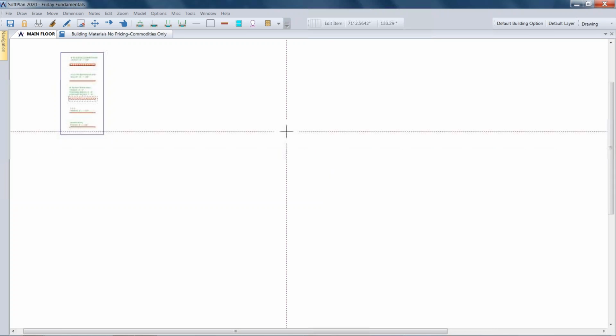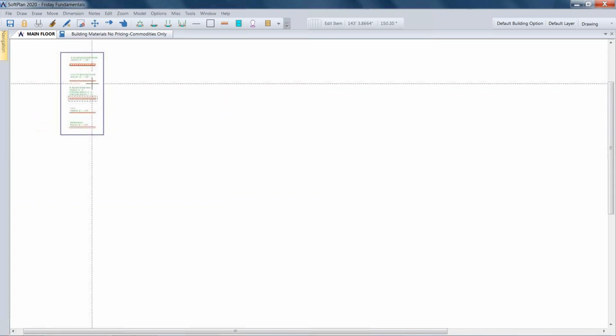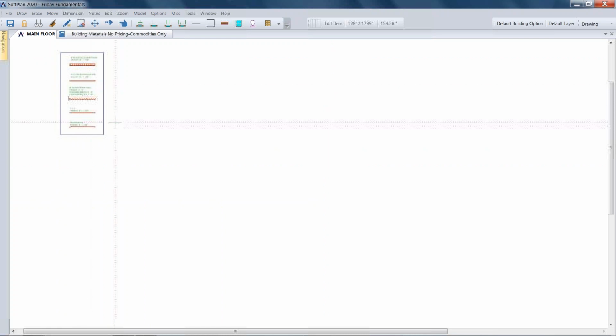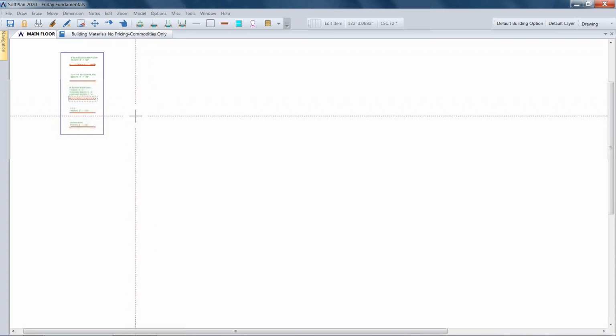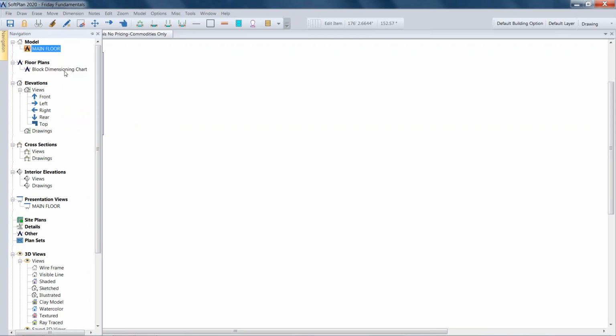Now, that said, I'm not going to use this. I'm just going to show you that this is something I do use on a regular basis. It makes life a lot easier and a lot faster. I'm interested in two things when I do a design. I want speed, but more importantly, I want dead accuracy. And that's going to come from a number of different processes as well. There's one more thing that I want to show you, and I'm going to open up my navigation tab here, and I'm going to bring up a chart, and this is going to be called a block dimensioning chart.